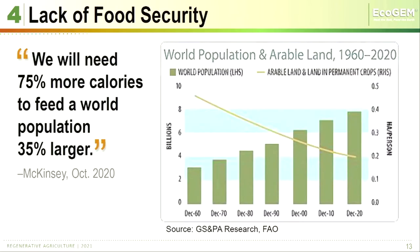The third area that we were going to talk about was soil health. But Willie Petronas is going to be speaking about that in the next presentation, so I took it out of this presentation. But the fourth area that agriculture is concerned with is the lack of food security. Keep in mind, we have a growing world population. It's going to increase 35% between now and 2050. Yet, we're going to need 75% more calories to feed that population.